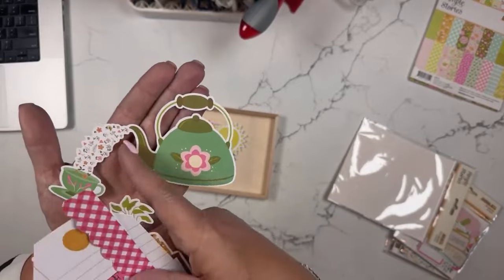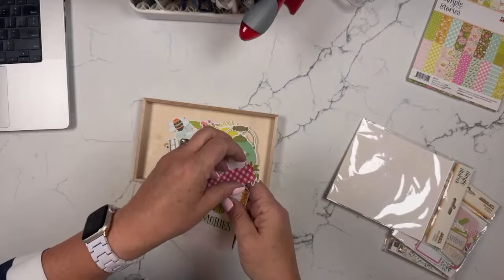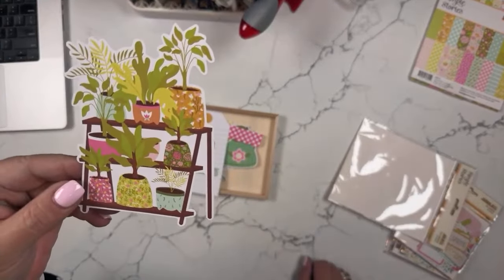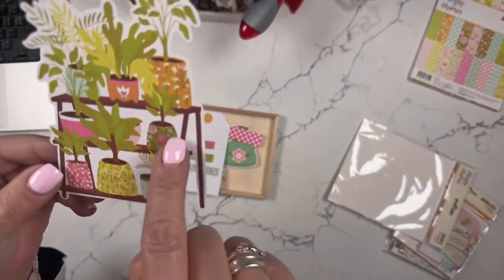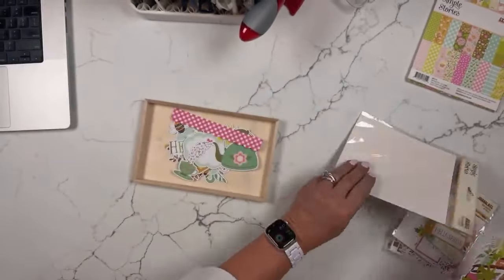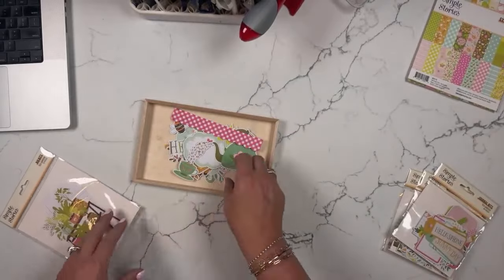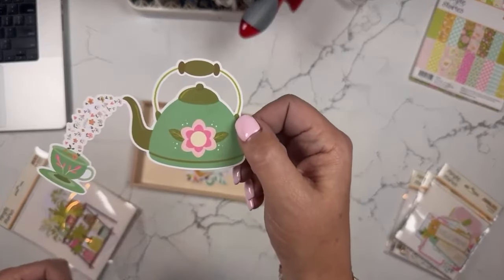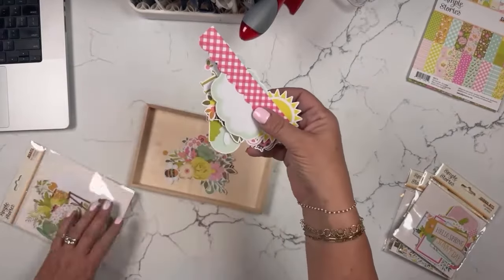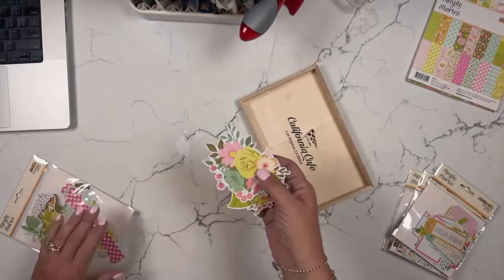How cute is that? The tea, little flower tea coming out, pouring into the cup. Fun little scallop there. Fresh picked memories. Ooh, that's fun. That plant shelf. I love that. All those pots. Like, it'd be so fun to have those pots like that in real life. So those are the big bits, right? So just larger, especially if you're working in a larger canvas. Now, some of these would totally work in a traveler's notebook. You could do a really fun list about why you like tea or your favorite kinds of tea or something like that. But also designed to work in maybe your bigger projects, like either a 6x8 mini book or even a 12x12 layout.